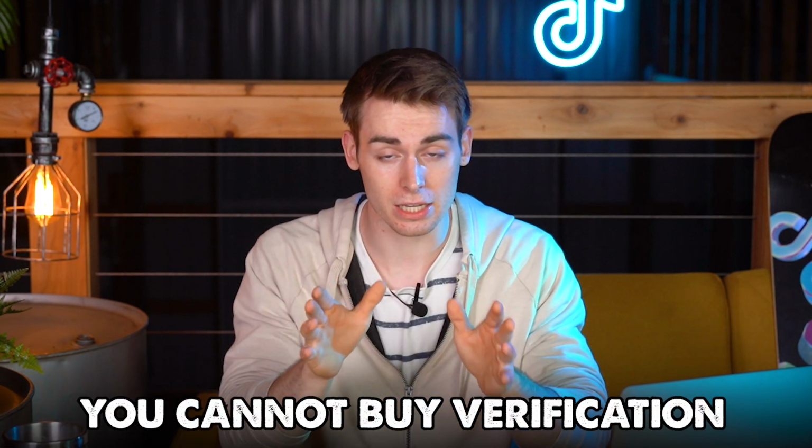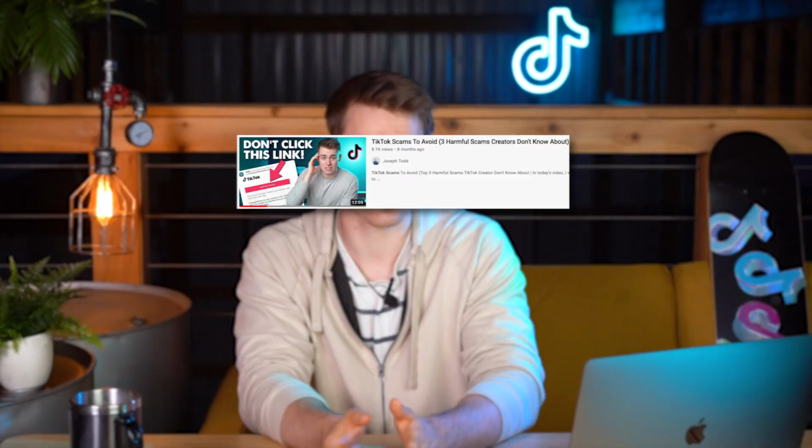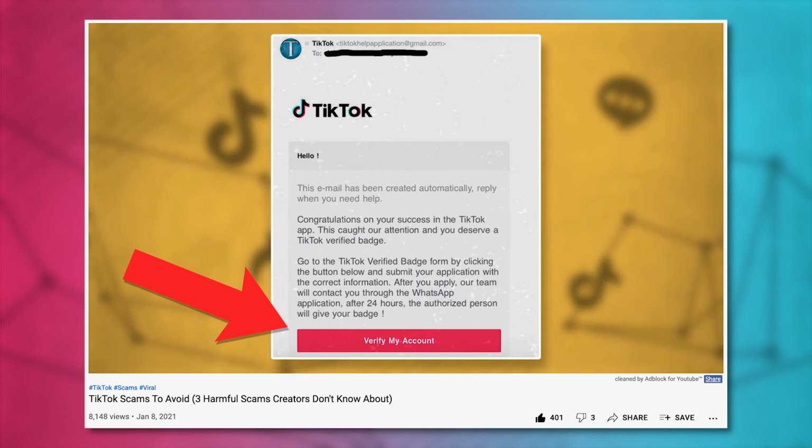You can also not buy verification on TikTok. Please hear me out on this. This is the #1 scam when it comes to people falling victim to false opportunities on TikTok. We covered this in another video, but there's so many falsified emails, phishing pages of people reaching out to you, claiming to be TikTok, sending you an email in which you click a little verify my account now button, and they end up collecting and harvesting your credentials and they hijack your account.